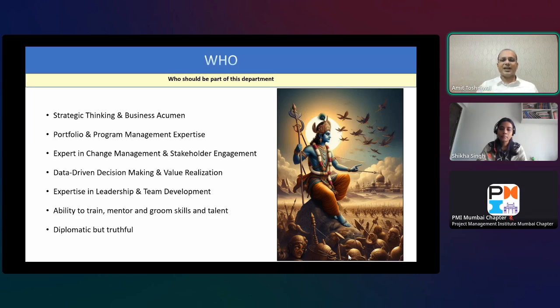Krishna had strategic thinking and business acumen. He navigated the entire Mahabharata war. He tried for peace, he tried for negotiation, but he navigated the strategy of the war. Program and portfolio management experience: Krishna was not just guiding the Pandavas, he was shaping the future of the entire Aryavart, the entire India, Bharatvarsh. He was setting up processes, governance, and guidelines for suitable ruling. Expert in change management, he was driving the change.